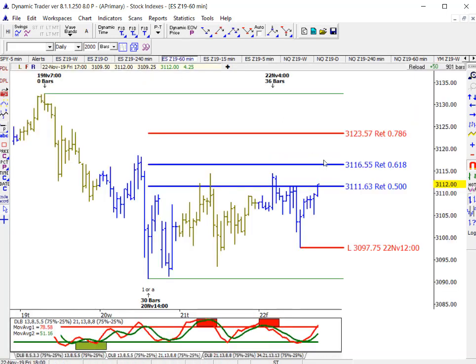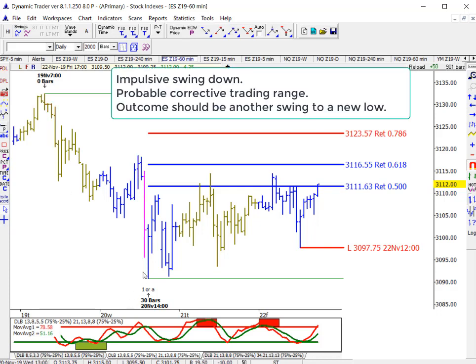So here's what I'm looking at. Make it real simple. Here's 60-minute data off of the high last Tuesday, intraday high. More or less impulsive decline. This is Elliott wave talk and terminology. What's this? Well, that's a correction, or it should be a correction. We'll put it that way. It's a corrective pattern.